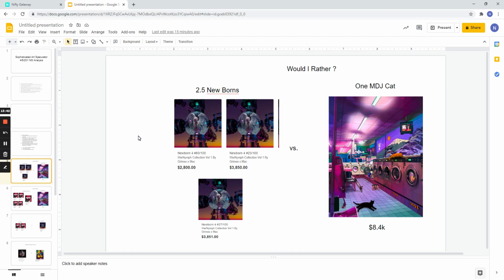Because what's happening on Nifty Gateway right now is that there's so much art already existing and so much new art coming in all the time that you have to think about how a piece is priced relative to how all of the other pieces are priced. You can't just look at an individual piece and say, oh, hey, that's undervalued, if I buy it at 2K, it could go up to 5K. Well, if you look at that in a vacuum, yeah, maybe it could go up to 5K, but you have to look at, okay, what are the other pieces at 5K? What are the other pieces at 10K? Would someone really pay 5K for this piece if they could spend 5K and get a different piece? So this exercise that I've been doing a lot of lately is the would I rather.